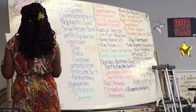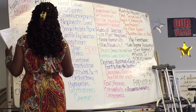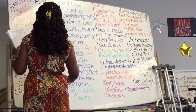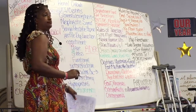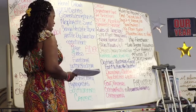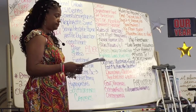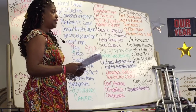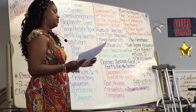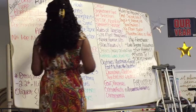DMARDs are the next. And then we have something called monoclonal antibodies. This will always end in MAB or SEPT. So I kind of want you to know that. CellCept is a very common medication for this patient. Monoclonal antibodies. Now, diagnosis of rejection is a kidney biopsy. Yes, you care. Diagnosis of rejection is a kidney biopsy. Turn the page. Glomerular nephritis.